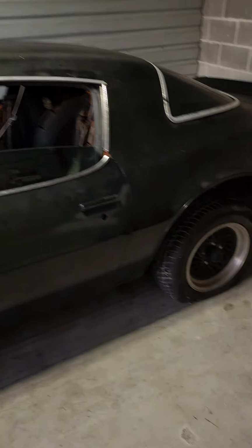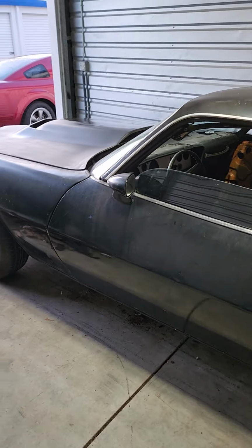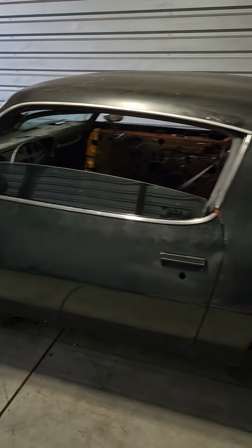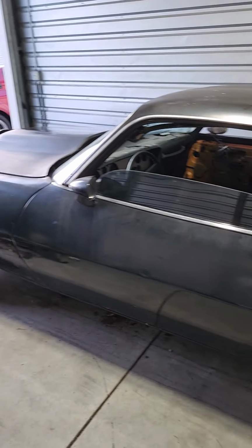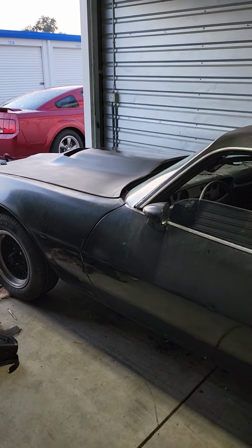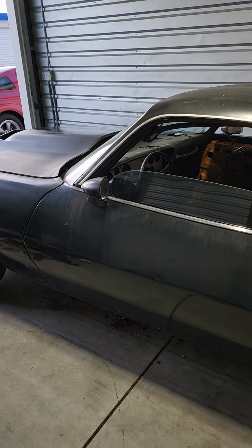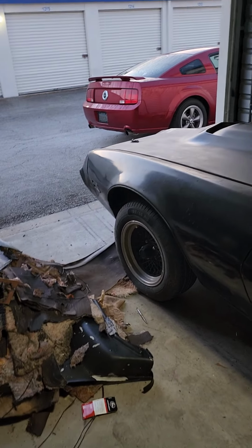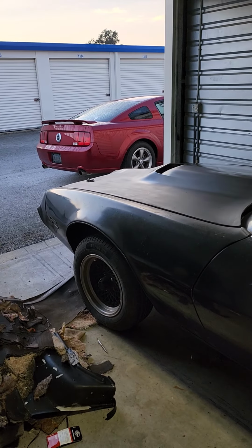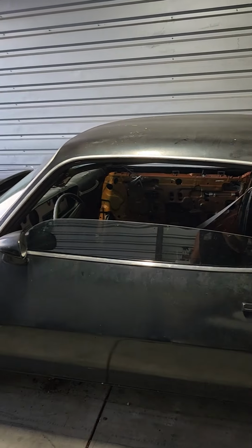Story about this car. I used to race against this car back in 2009, 2010, and I was running an LT1 Camaro back then, and it was pretty fast, but it did beat the Firebird one time, but the guy driving the Firebird at the time was having problems with his tires or something or other, and was slipping and sliding all over the place. But most of the time the Firebird would beat my Camaro.